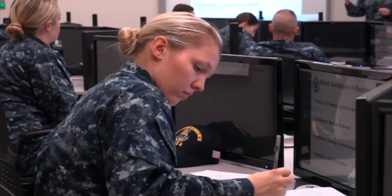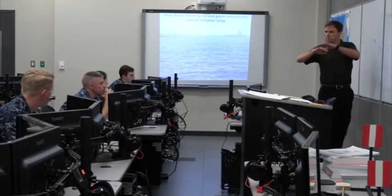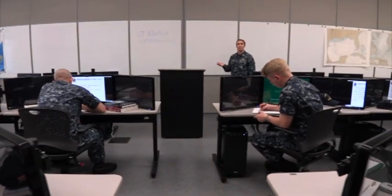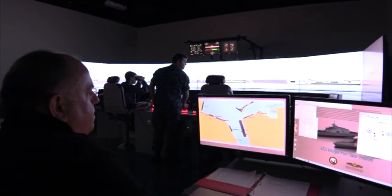The extensive curriculum begins in the classroom, where students are introduced to the concepts of ship handling, rules of the road, and bridge resource management that they will use later in the partial task trainer, blending both knowledge and hands-on experience. Following the classroom portion of the course, students immediately transition to hands-on simulator work, allowing them to apply the lessons they have learned and increase their ship handling experience.